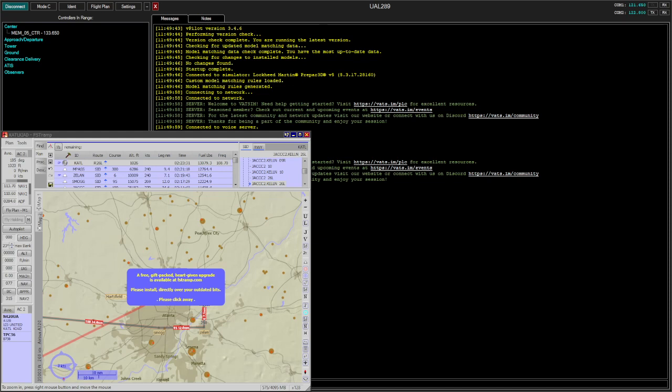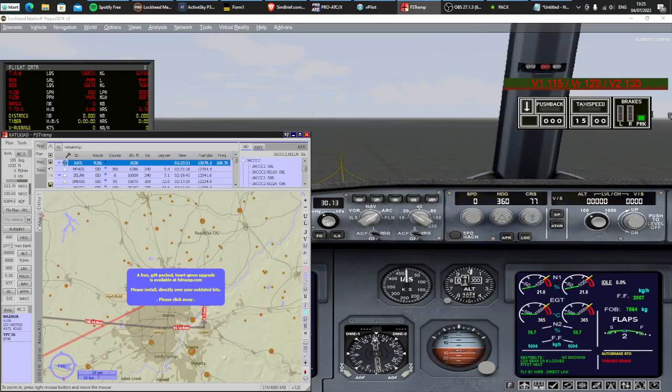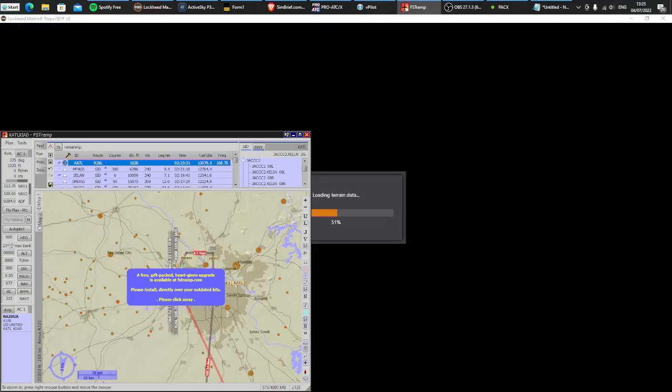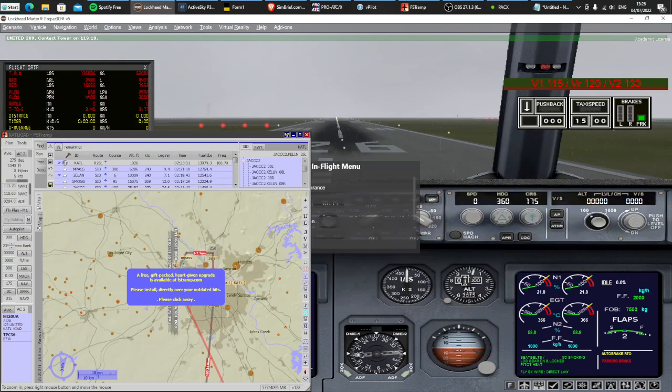Right, the cabin is ready. We need to go to COM 1 again, just so we can use Pro ATC. Let's reposition here. There we go. On runway, over the tower 19.1. Flaps need to go back to where they were. Runway guidance on. Oops. Contact these. Request takeoff.